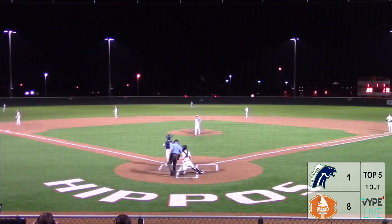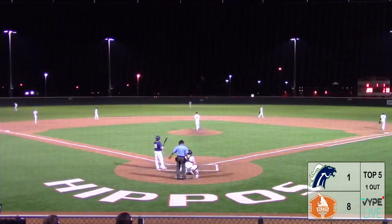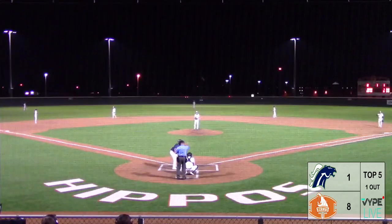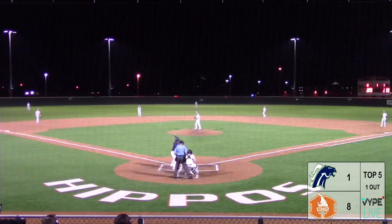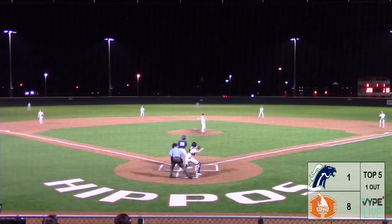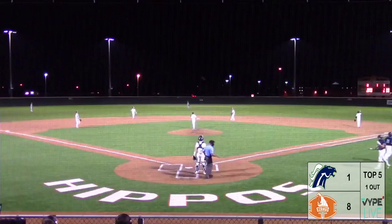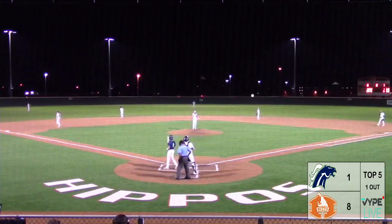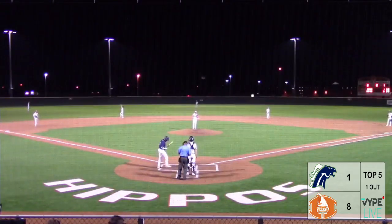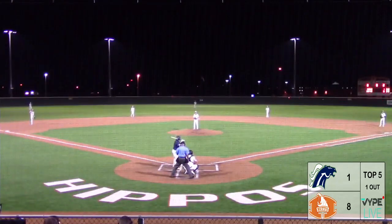Another inside fastball this time, swung on, fouled softly over towards the Hippos dugout on the left side. One ball, two strikes. Swings and misses at a big breaking ball there, strike three. So two away for the Mavericks here in the top of the fifth. Brings up the third baseman, Ryan Vosick. Sacrifice bunt in the first inning and then flew out to right field in his last at bat.